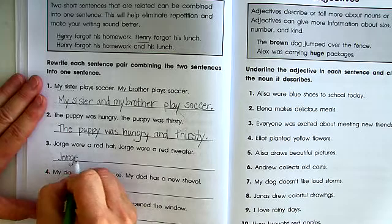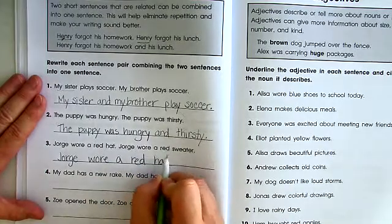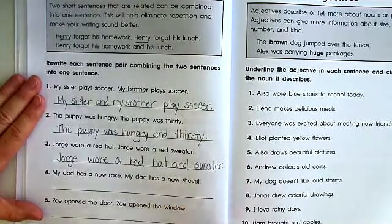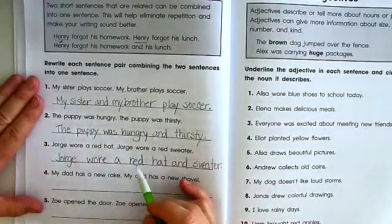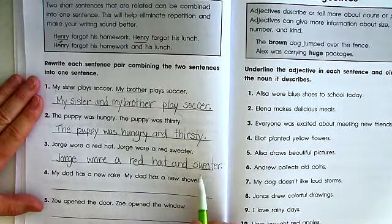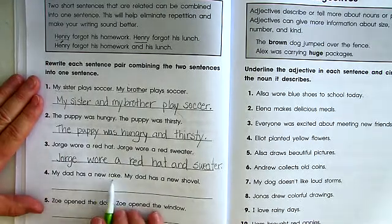Jorge wore a red hat and sweater. Now, if you wanted to go ahead and put red in, you still could. Jorge wore a red hat and a red sweater. But this is telling us the same information with fewer words. Jorge wore a red hat and sweater. My dad has a new rake.